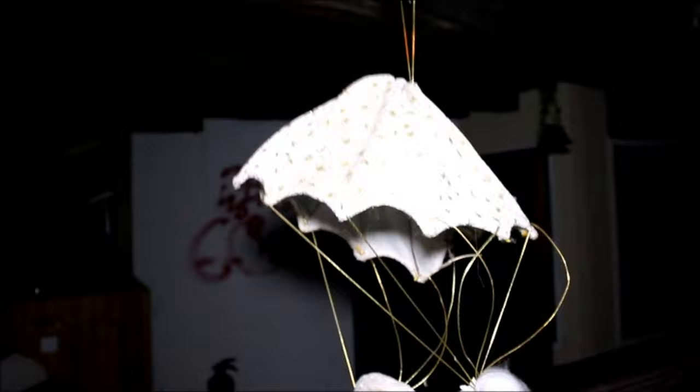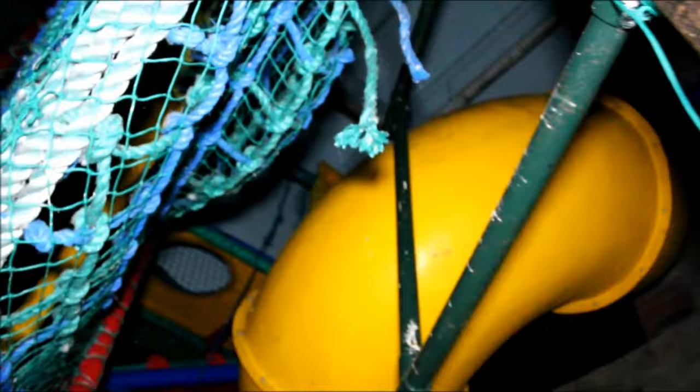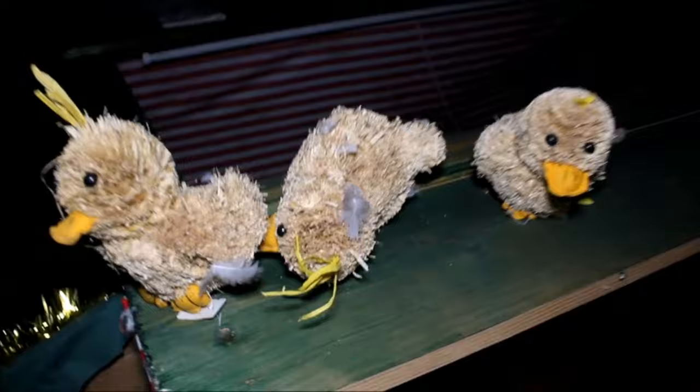Whoa. How did you parachute down there? Are you okay, Mr. Snowman? Are you okay? Oh my god, look at the size of it. Right, guys, let's go and have a look. Oh, look at these little chickies. This is cool, I like this.